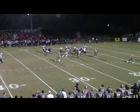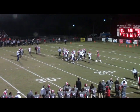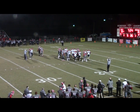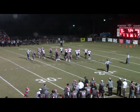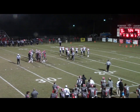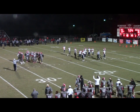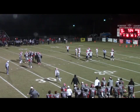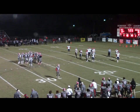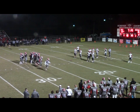And Bunbury on a fake runs to the near side. He's hit at the 20. He's tackled at the 19 by a pair of Dogs. And that'll be a first down for Screven County on the run. So Bunbury showing his quickness right there, not necessarily his speed, but moving off to the near sideline and picking up the first down as Jaylon Tyler comes into the game as a skill position player.